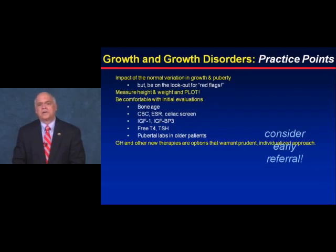So in closing, the practice points that we touched on during our lecture today about growth and growth disorders include the fact that the impact of normal variation in growth and puberty really accounts for a lot of the patients who come in our doors. The normal late bloomer that is shorter than his or her peers and is troubled by that fact. But you always have to have your antenna up. You have to be on the lookout for those clinical red flags that we spoke about.